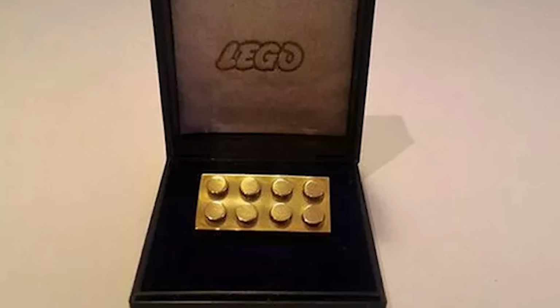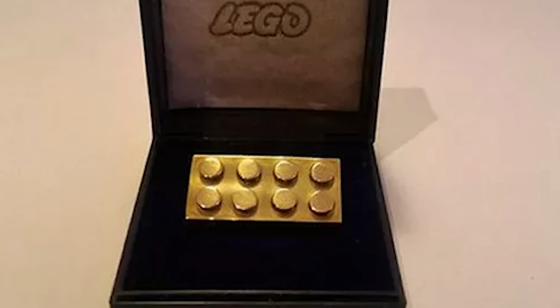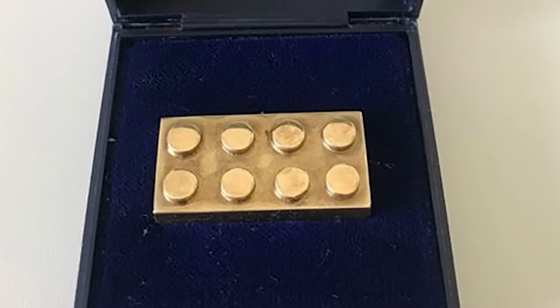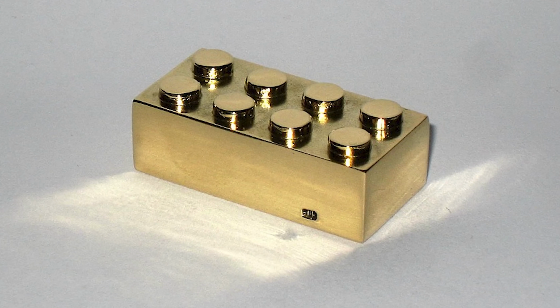While the exact number of these bricks is impossible to know, the best estimates claim that there are fewer than 10 of these in existence, and the last time one went up for auction, the winning bid was a staggering $15,000 US. That's extremely expensive, but do you know what's free?